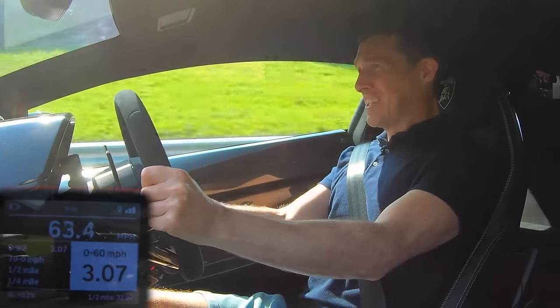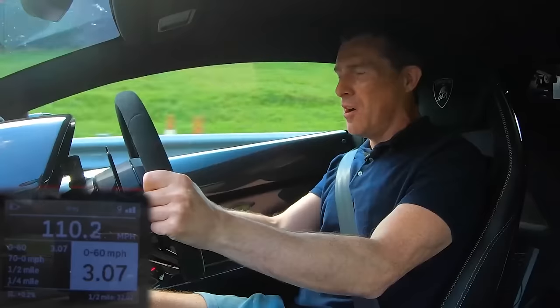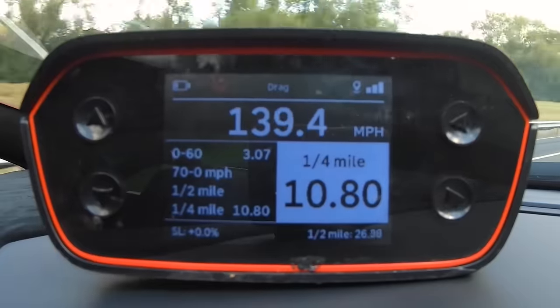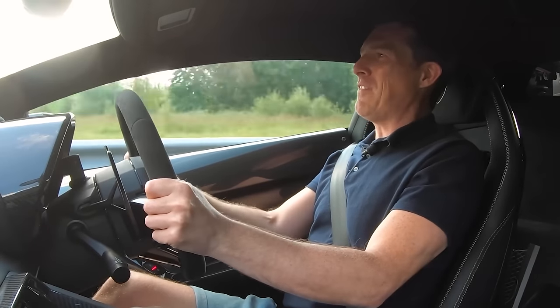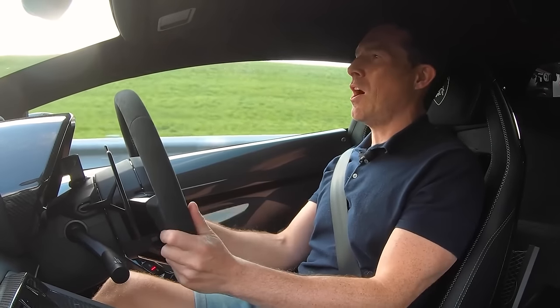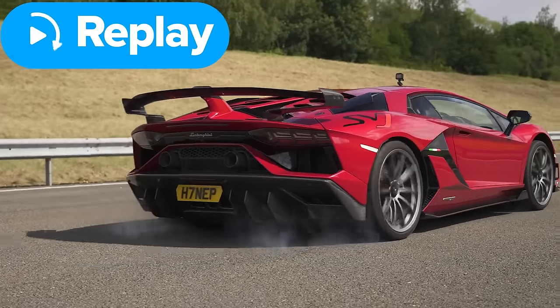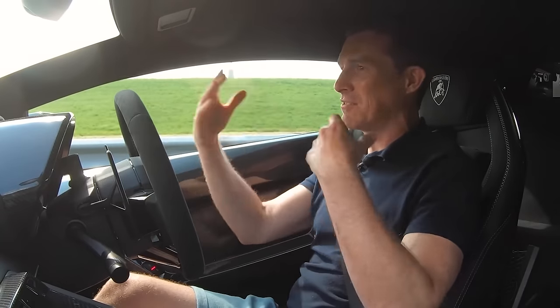Whoa, the gear changes. Hard. 3.07. What's the quarter mile? 10.8. It was a bit of a stuttery launch. Oh, but it's so, so bad for the car. That single clutch dropped. The wheels spin a bit. And depending on your traction levels, that's your 0.2 right there.